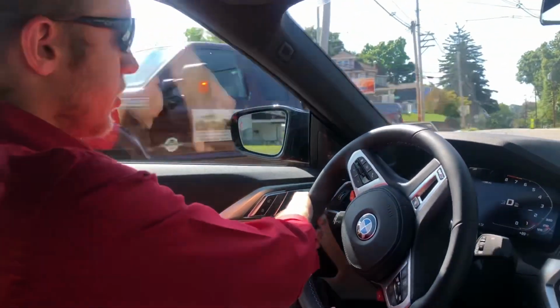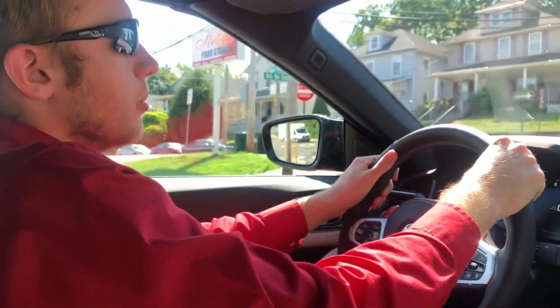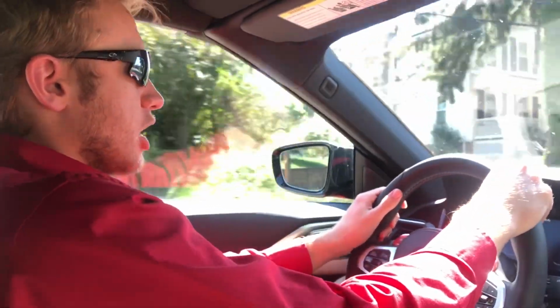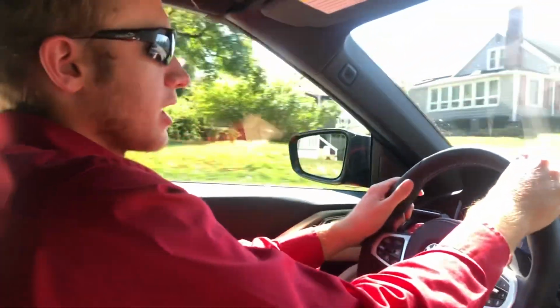Turning radius is pretty good. It's pretty easy to steer. It's a very light vehicle. Most modern cars are very light and nimble. I've driven pickup trucks that have super light feels. It feels the same way. Acceleration's phenomenal. You barely put your foot on the gas and you're already at 30 miles an hour just by kind of tapping it.